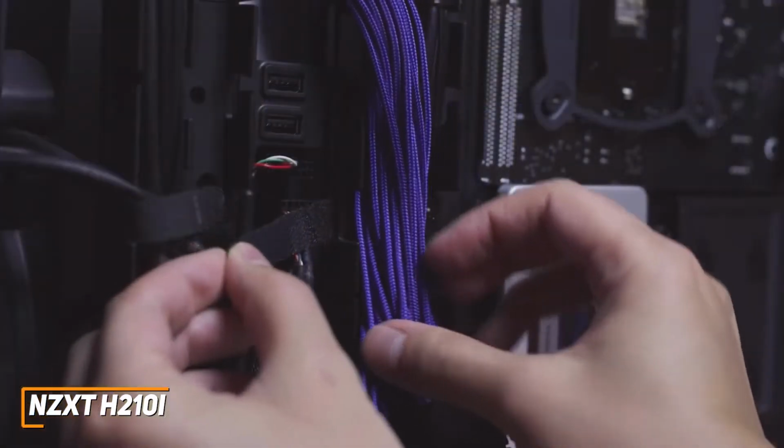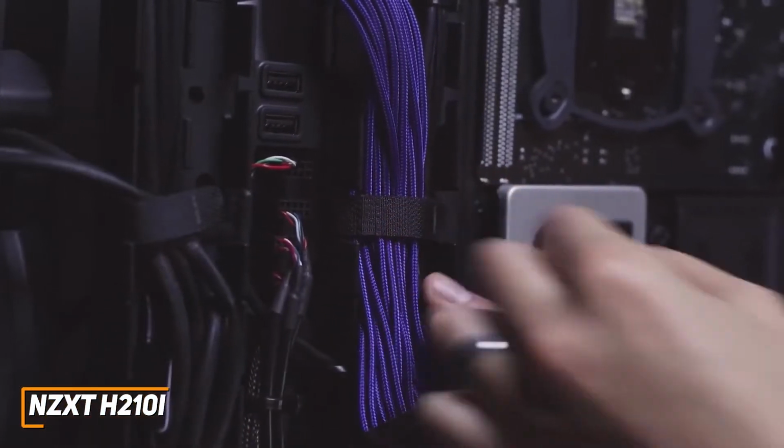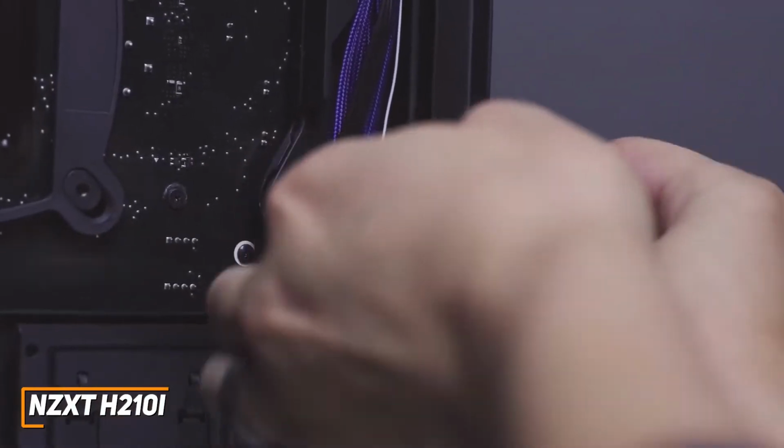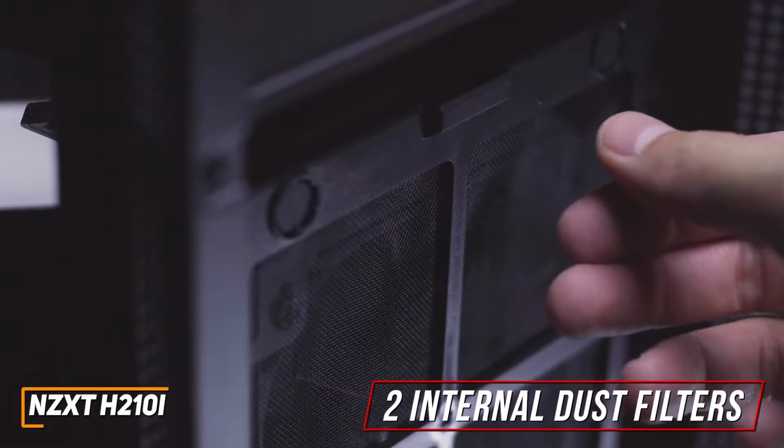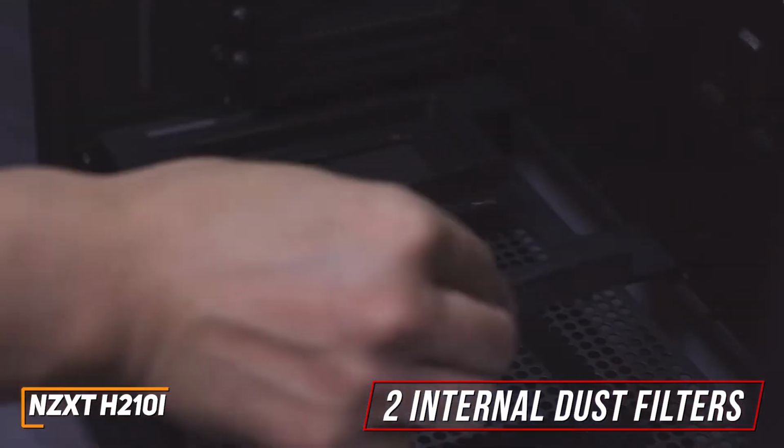On the inside, you get a cable management system with pre-installed channels to keep your build organized, easy-to-use drive trays for SSDs, and removable fan mounting brackets, along with 2 internal dust filters in the front panel and power supply intakes to prevent dust from building up.